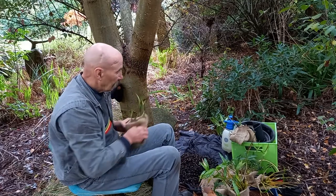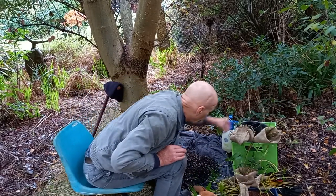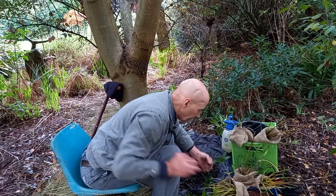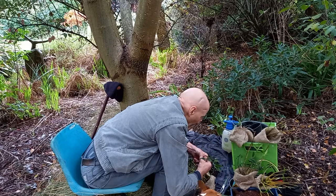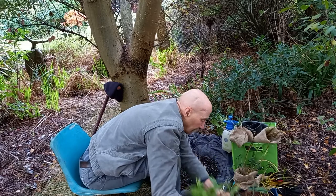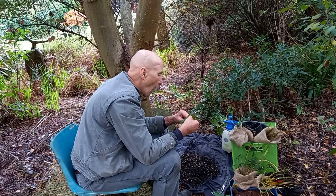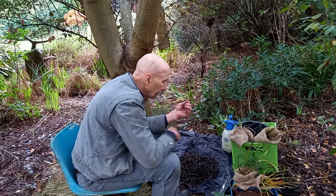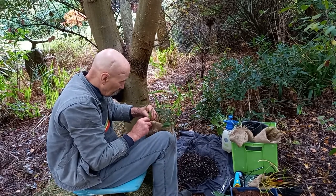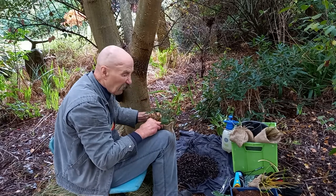Okay, now let's get that out of the way. Those are ready to go, and I'll shove in the keikis and that one, why not? Okay, look, I've got more keikis over here. Which one? Closest one. Pop them in, and I'll put a bit of potting mix in them, and they'll be fine.